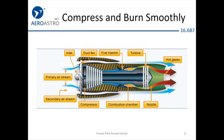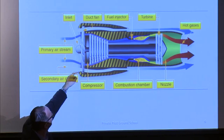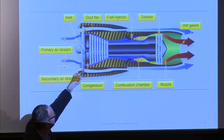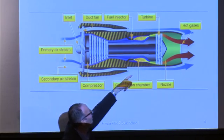The fresh air comes in here, it gets compressed by the compressor. Once again, that's normal aspiration, so it's just a fixed compression ratio. Doesn't get more extreme like with a turbocharger in a piston engine at higher altitude. Notice this bypass air, it's being spun. That blade in the front is really acting like a propeller.